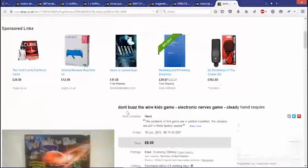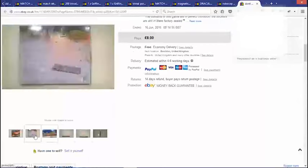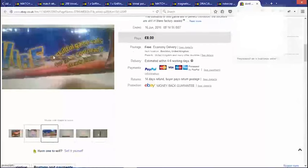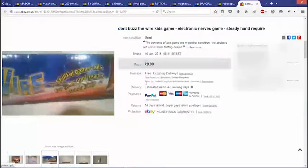Don't buzz the wire. I paid 50p for this. I remember a previous FBA member, I know he's not with us no more, basically claiming the bolo on this one. He claimed to have sold them for £13. The box on this one was actually really in a bad state. There's a split down there. Yeah, you can see it there. Literally went all the way along one side of the box. And it went for £8 with free postage. So again, about £4.50, £5 profit on that.